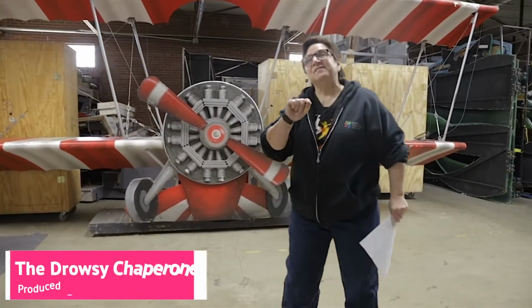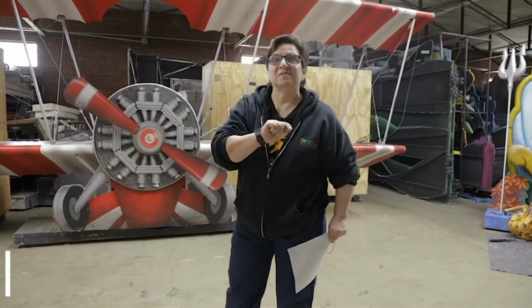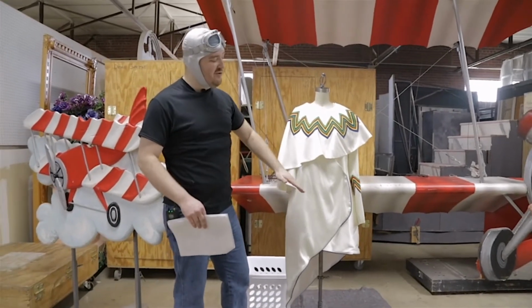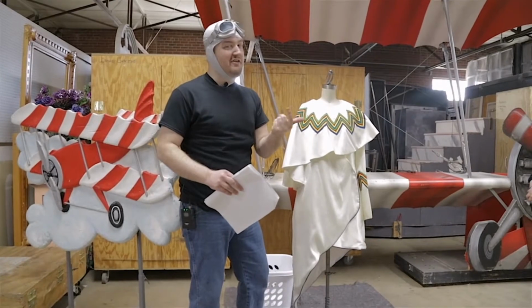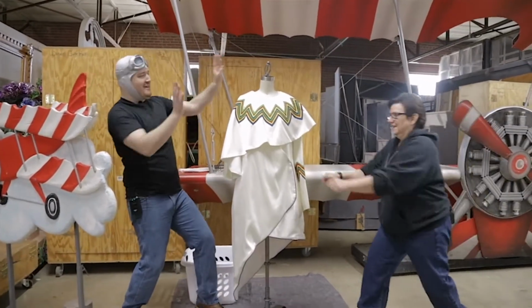Sometimes shows ask for unusual and unique costume things to happen on stage. Jacob, what do we got? So she has 3 outfits on in one here, and it's kind of a funny moment where she reveals one outfit after another. We're going to show you how that happens. Ready? All right. Janet, you're gorgeous. We love you.